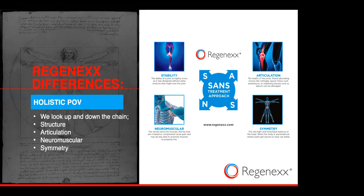You want to look up and down the chain: what's happening with the hip, what's happening with the ankles, what's happening with the rest of the musculoskeletal system. Are the nerves in good working order? Is there good symmetry in terms of muscle activity and all these other things that go into having a successful treatment?